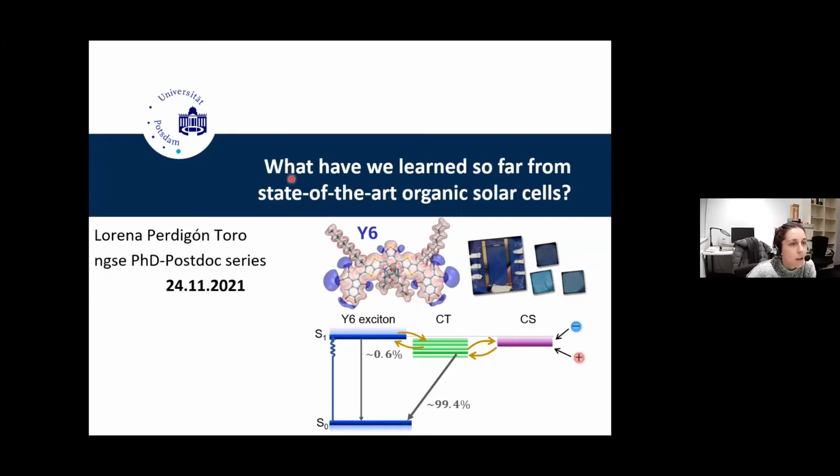We are finally here, talking about organic cells for the first time in this series. As my title says, I'm talking about state-of-the-art organic cells. What do I mean by this? Nowadays, when we use this term, we are talking about blends in which the acceptor is a non-fullerene. I have put the most famous example here, which is Y6, and most of my talk will be based on this molecule.